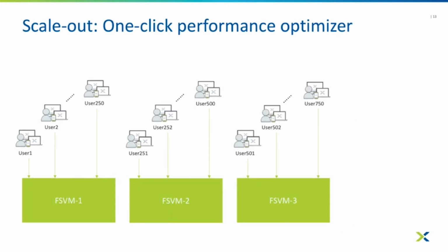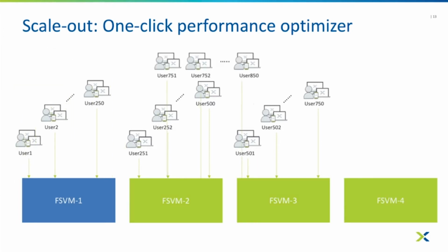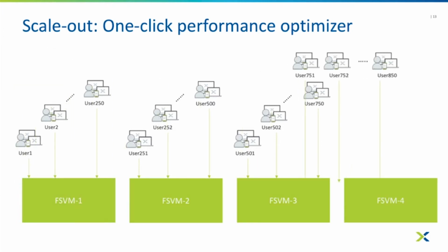Nutanix Files can scale out on its existing cluster, either by adding FSVMs or adding physical nodes to the Nutanix Files cluster, which results in linear scalability of performance improvements based on the physical resources in the new nodes. In the case on screen, we have our thousands of users again accessing file storage. But once again, expansion results in many hundreds of thousands of additional users accessing the storage clusters. A single-click operation can add a new FSVM and redirect users to the new FSVM for resource access, reducing the bottlenecks of the previous configuration.